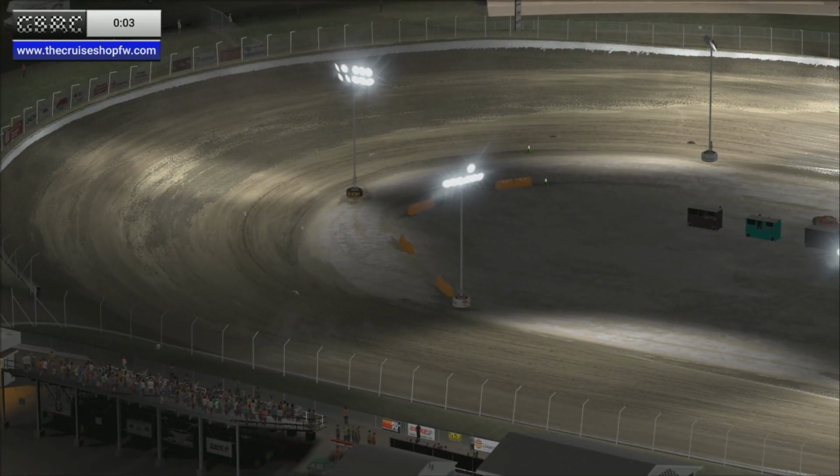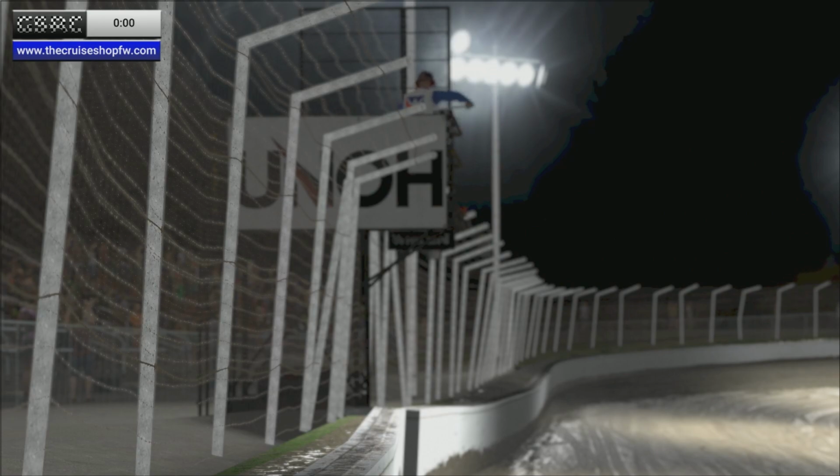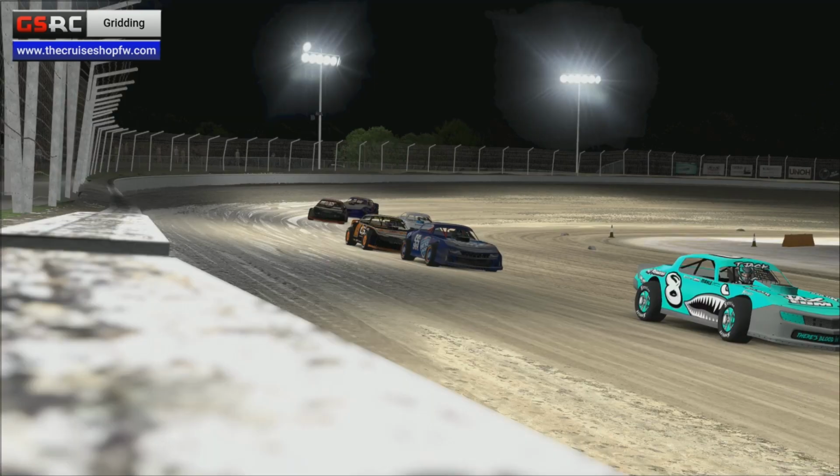40 laps on tap. There will be yellow flags. Let's go to the grid. On front, it is Michael Redding. He's going to be flanked by Tyler Jackson.